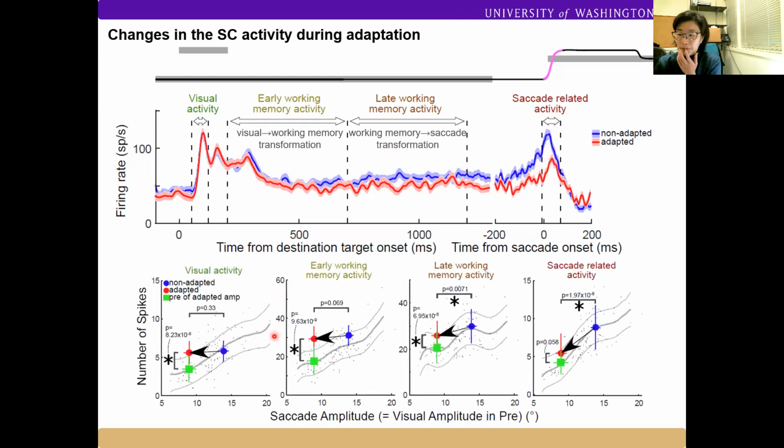On this movement field or visual field plot, the visual activity, red and blue, no change. Early working memory, it's still no change. Late working memory, it's slightly decreased. And saccade related activity, it completely decreased. So the change seems to have started already in the late working memory period preceding the saccade related activity.